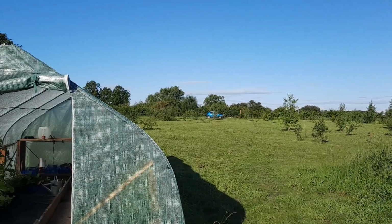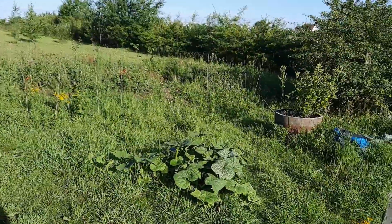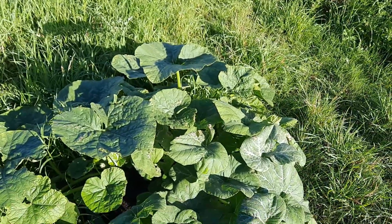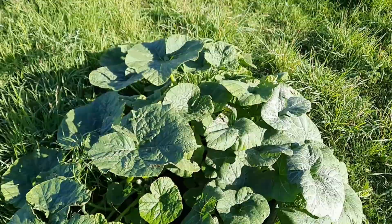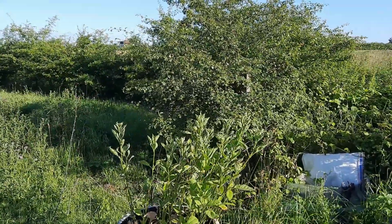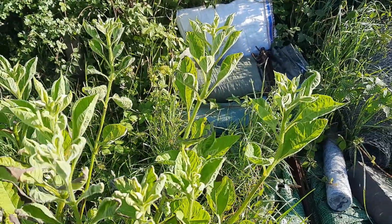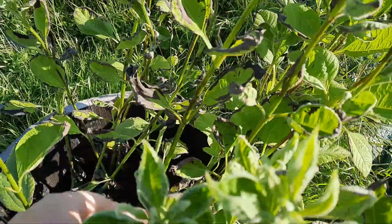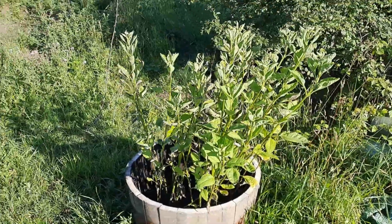Well, as always, first things first, quick look around the polytunnel and the vegetable garden. This mixed tub of pumpkin and squash growing well. Pumpkin is actually disappearing off across the field. Jerusalem artichokes, not quite sure what's going on with those, because they should have lots of flowers on, and so far we haven't got any. I don't know whether it's the hot weather we've had, because you can see some of the leaves are browned, whether that's delaying them, but they're growing still, just no flowers yet.